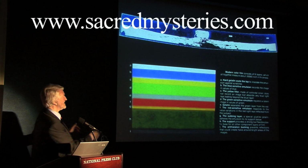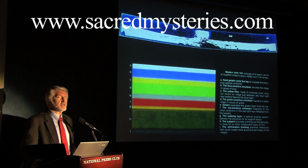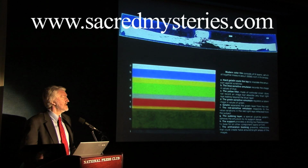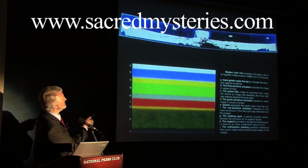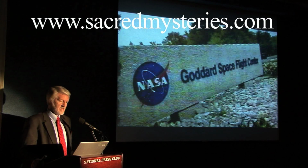That is the model. And again, it all has to do with the composition of the 3 or 4 or 9 layers of the ectochrome film and the tendency of the blue layer, which is on top, to faintly record what's hanging in the sky.